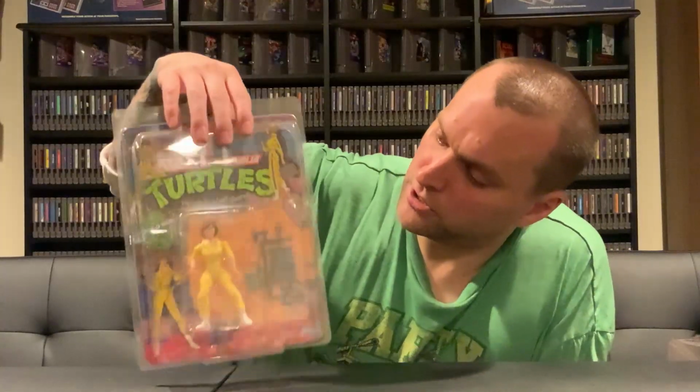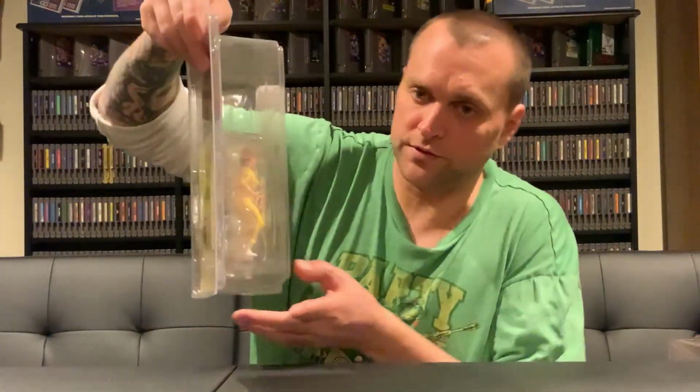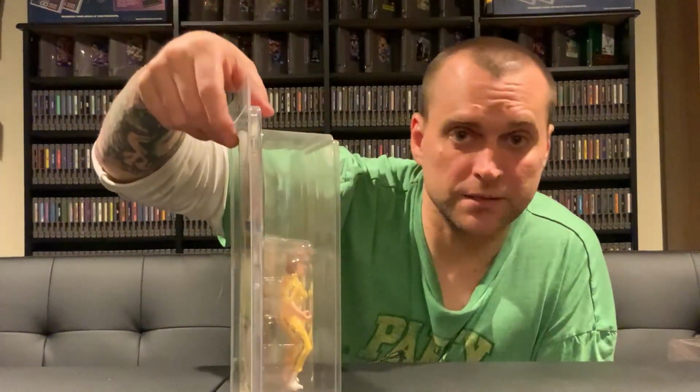Not many people bought her, I guess. Most kids that were into Ninja Turtles liked the Turtles. So finding her, she's a little pricier than most. She has 3 different variants of her jumpsuit. Here's her, I have the blue jumpsuit. It has a little blue stripe down it, and she has the blue eyes.